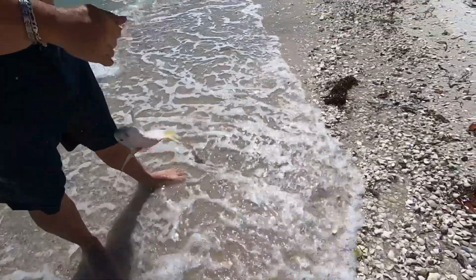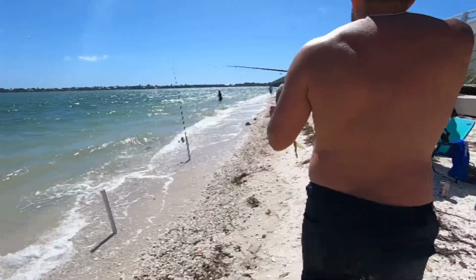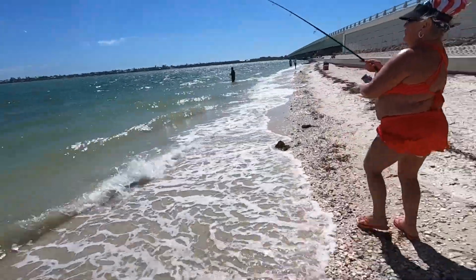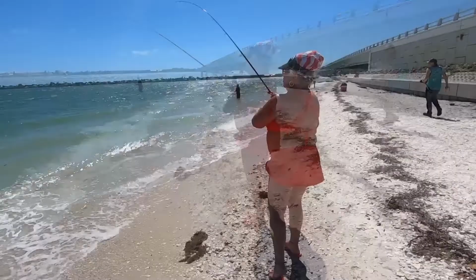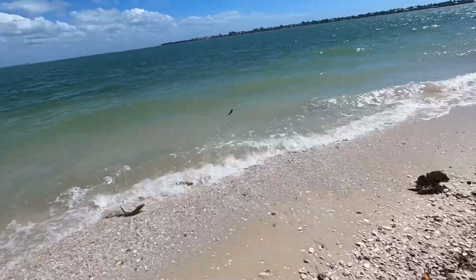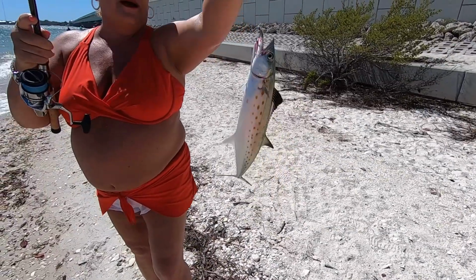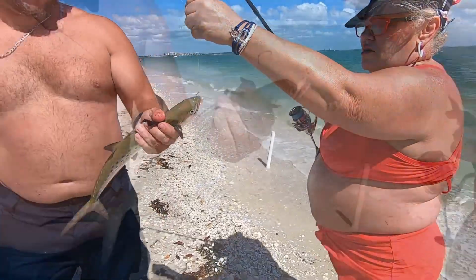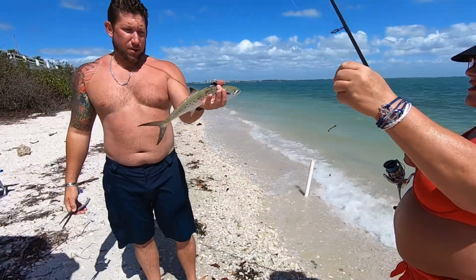All these fish are on here with me. You like that? Record her. I know. Not too big. Here. Aww. No. Get another one. I'm waiting for the bigger one. We both got fishies. Okay, there we go. Spanish mackerel.